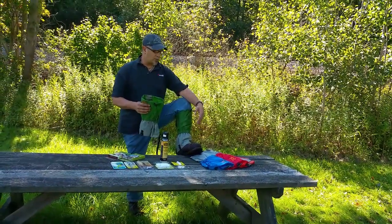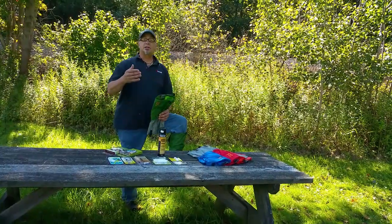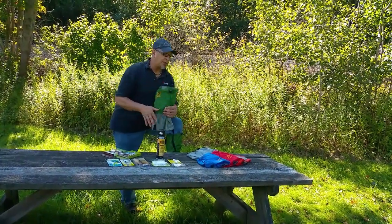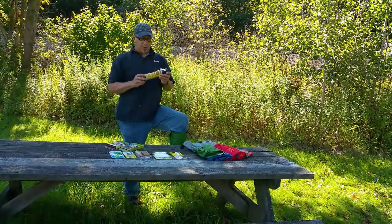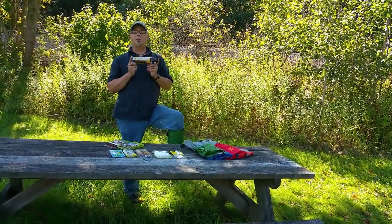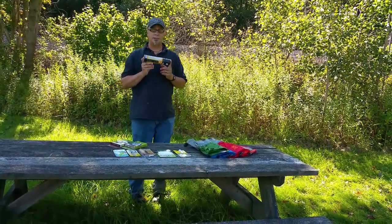Just a good idea in general, but what most people don't consider is that it's also a great first line of defense to keep ticks from coming up your pant leg, especially if you treat them with a good repellent type material, and we like Sawyers. Sawyers is a permethrin based material.